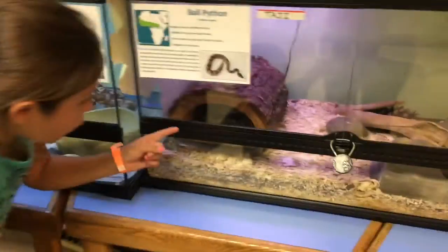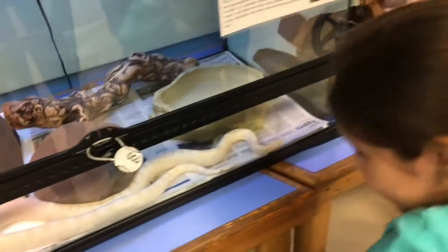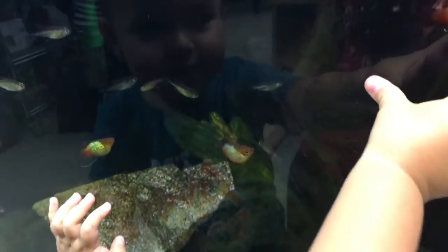Right? So cool. Look at that one. Inside. Wow. Look at this white one. This is orange. No, but not too orange. What's there? Fishes? What do they have? They have mouth? Do they have eyes? And ears? Yeah.